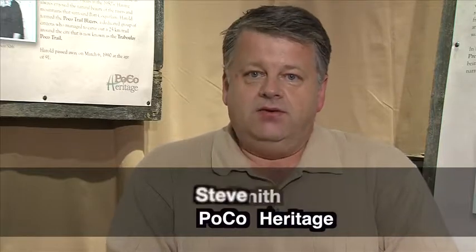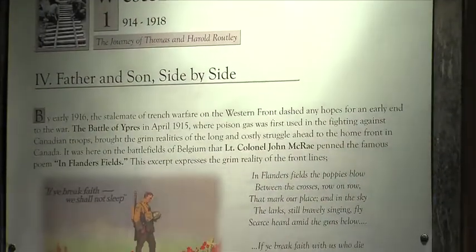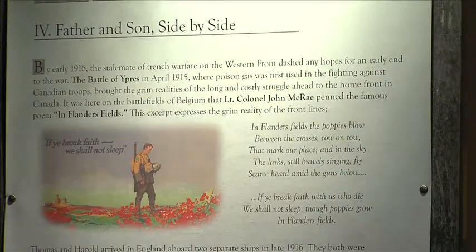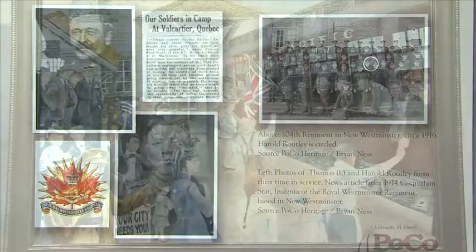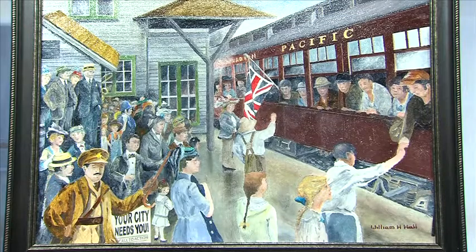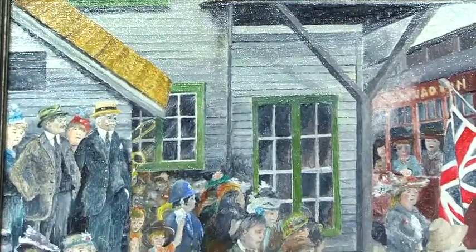If you haven't been down to Heritage at Lee Square, run by PoCo Heritage, we have a new, very interesting exhibit on now called Westminster Junction to the Western Front. Everyone probably knows that 2014 is the 100th anniversary of the start of World War I. There are a lot of different museums around the world that do a great job of telling the story of World War I, but we always look for stories that have a PoCo connection, or at least a connection to the surrounding area.